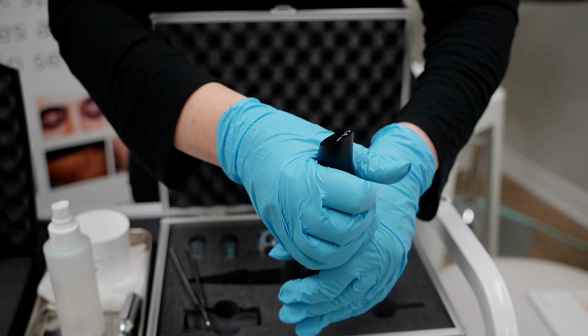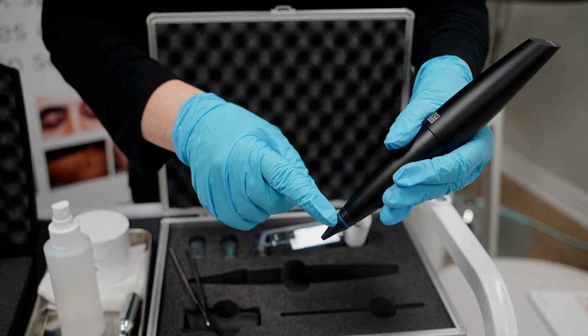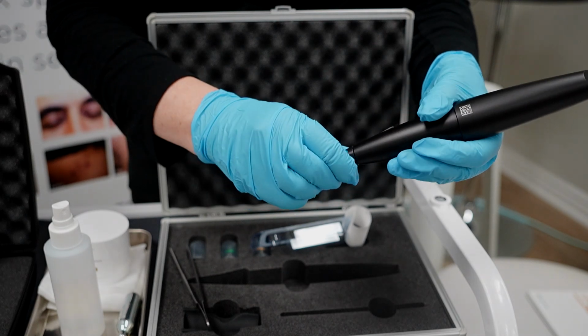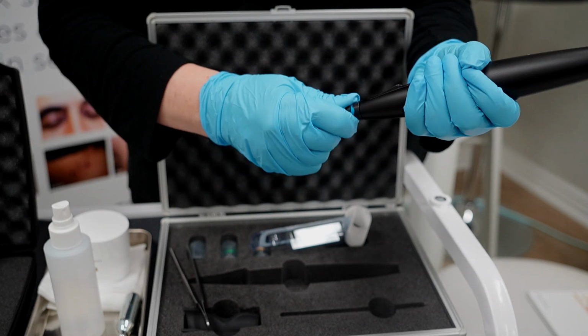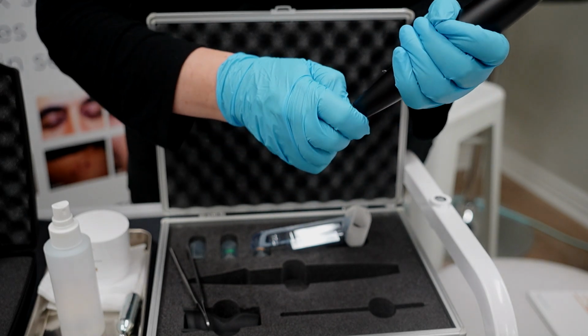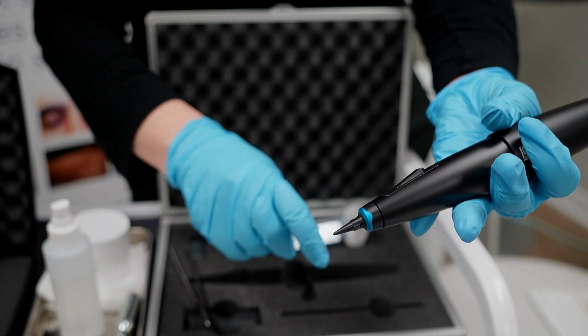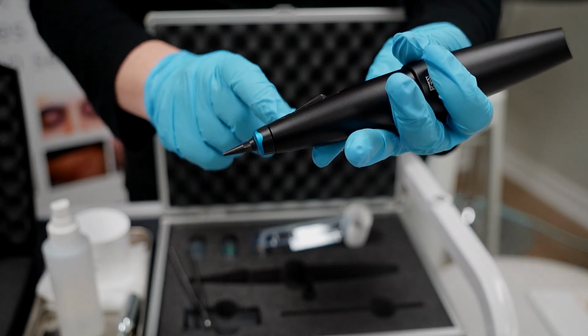You hear that pop? Maybe not on screen, but I just broke the seal and my canister is ready to use. Now we have to remove the tip. And you can see how fine the CryoProbe tip is. And we are ready to go.